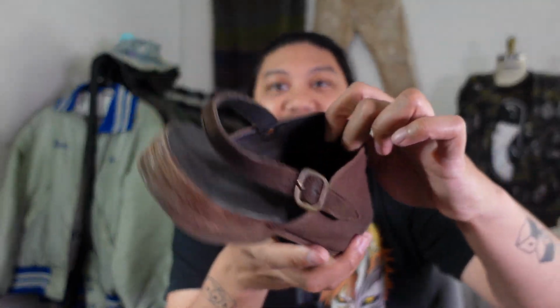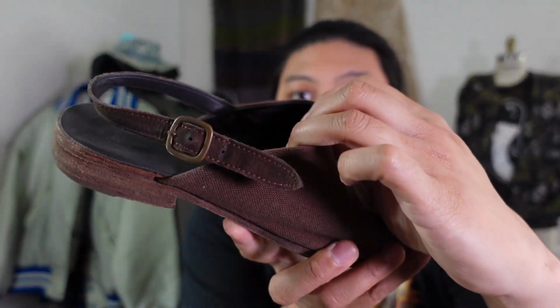So they have a woven upper, which you think is really nice and breathable. It definitely gives a really nice texture, but it is lined with leather on the inside. I don't know if you can see that, so it's not the most breathable shoe that I own. However, it is still open back, super nice. The leather on the inside is super thin, so it's really not bad to wear in the summer.